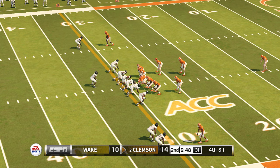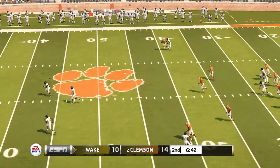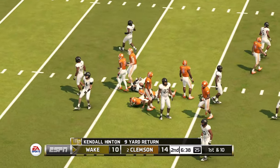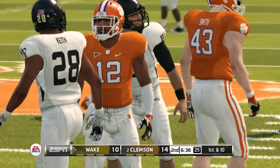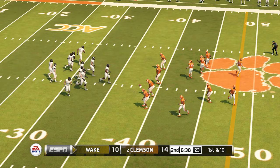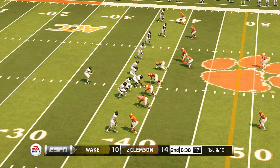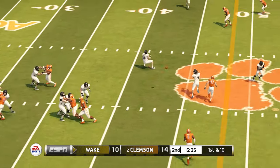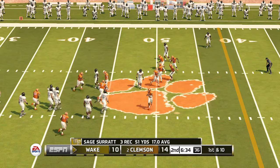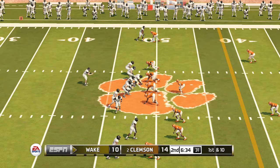Hinton is the deep man awaiting the return. Hinton fields at the 29. He gets out to about the 38-yard line. In a game that's this close, you can't afford to waste possessions. So an empty backfield with five wide receivers. Tackle made right around the 48-yard line. First down. And they've got all their DBs in there to match up against the five-wide set.